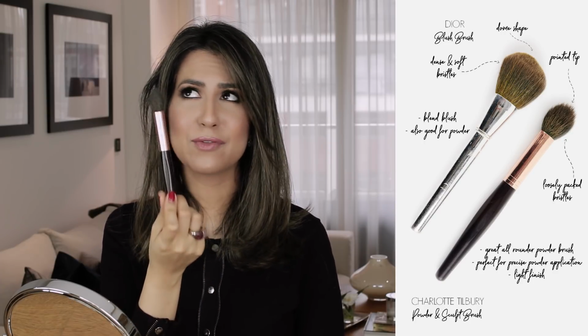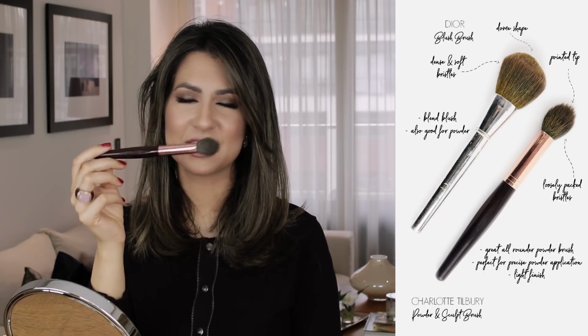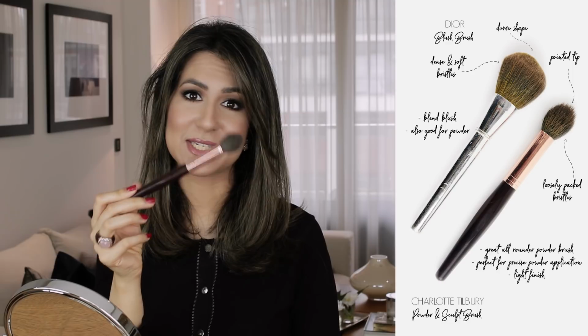But yeah, this one is my go-to brush. It's really, really soft, and I've had it for about 4 years and it's still going strong. It doesn't shed at all, and I just find it one of my most used brushes in my kit.